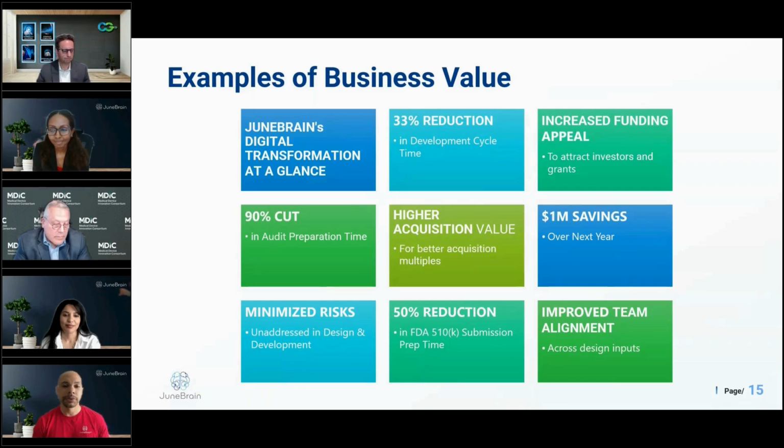Sure. So over the last 3 months, our team has been using Polarion, and we've had lots of business values. Everything on here, I could have added some more too, but these are probably the top eight. So I'll walk through each one and give some examples. First up, reduction in our development cycle time.